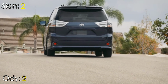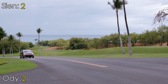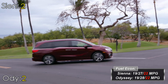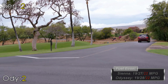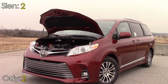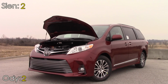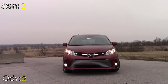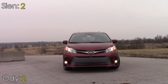As far as fuel economy is concerned, they both achieve the same combined result, despite having different ways of getting there. The Odyssey is rated at 19 city, 28 highway, 22 combined, and the Sienna at 19 city, 27 highway, 22 combined. Well, that's a real quick rundown of the powertrains, so now let's move on to the exterior designs and features. Now of course minivans are not the most stylish machines, but nonetheless we'll start off by evaluating the overall looks.